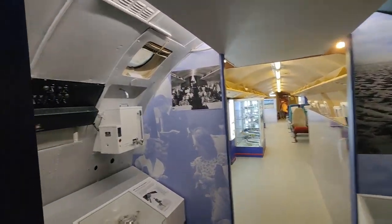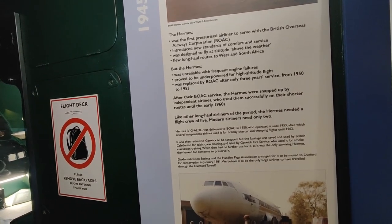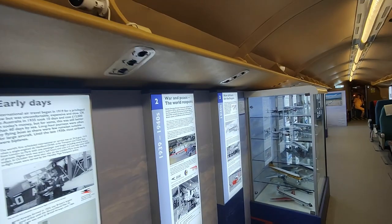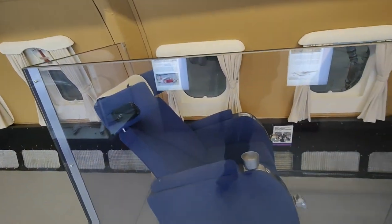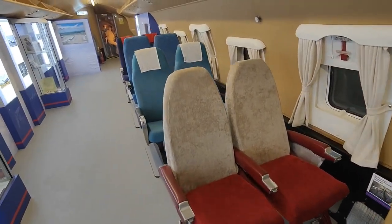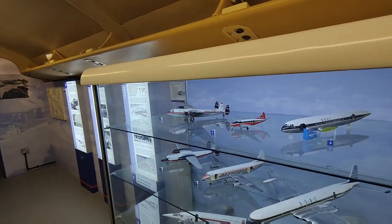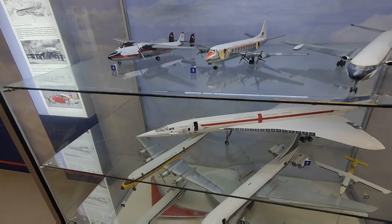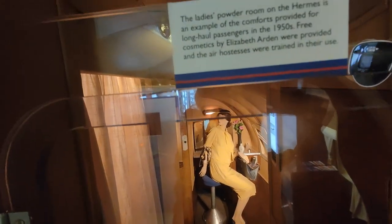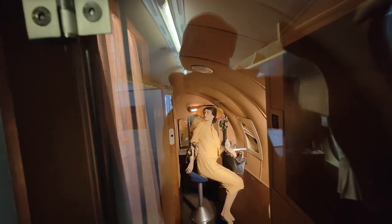So Hermes, I believe. Well, we're in the Hermes, yeah. It's unreliable with frequent engine failures. Proved to be underpowered for high altitude flight. Well, the plane had a short service life then. Turned into a museum, look. Yeah, the posh seats. And then you had the cattle class. This is where I'll be sitting, by the way. You don't get out now, ladies, do you?